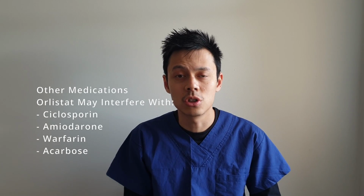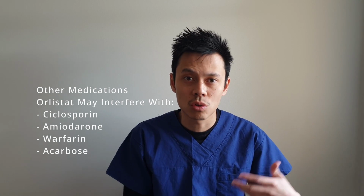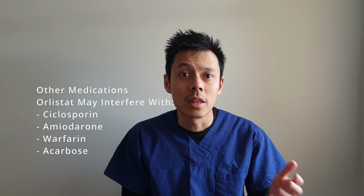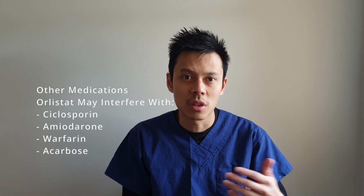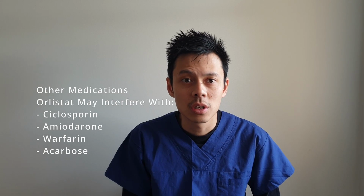Some other medicines that Orlistat interferes with include cyclosporin, which is an immune suppression medication usually used in transplant medicine, amiodarone, which is a medication that's used to control heart rhythm, warfarin and other blood thinning medications that's used to thin the blood to prevent clotting, and also acarbose or other diabetes medication that's used to treat diabetes. There are many more medicines that potentially Orlistat interacts with. This includes HIV medication, medications to treat epileptic seizures. So it's really important that you tell your doctor all your medicines when you discuss this medication and make sure that it's appropriate for you.